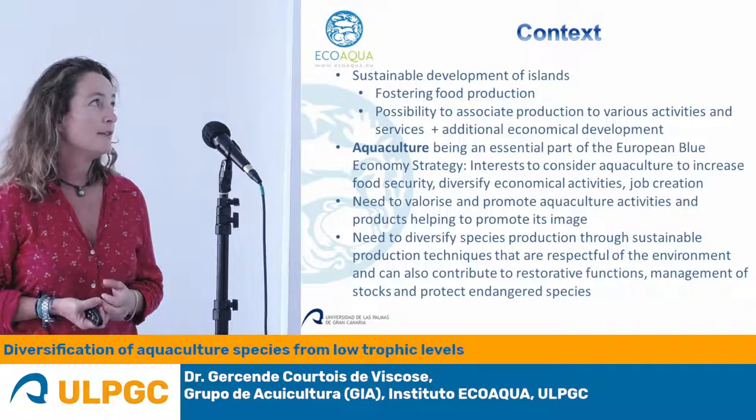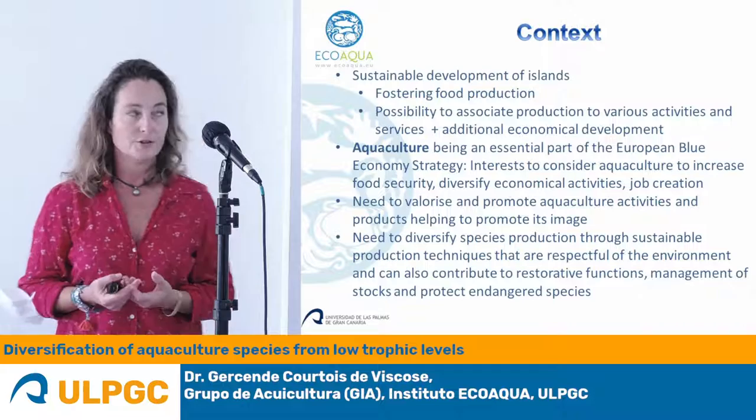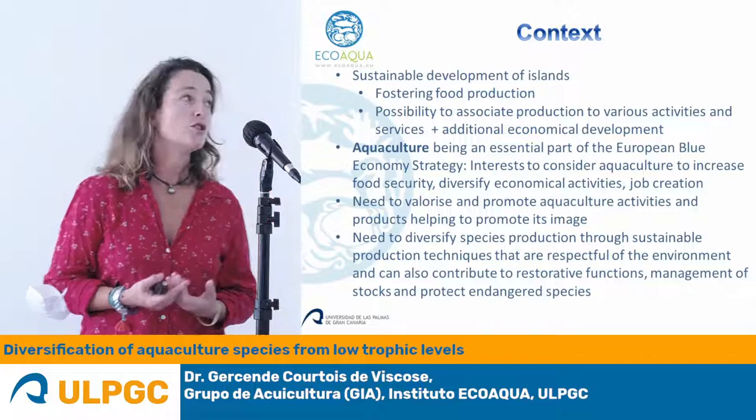But although aquaculture can be developed, there is also a need to valorize and promote aquaculture activities and their products, and also to promote the image of aquaculture. So there is a need to diversify the species being produced in aquaculture through sustainable production techniques that are respectful of the environment and that can also contribute to restorative functions, better management of existing stocks, and sometimes to protecting endangered species.